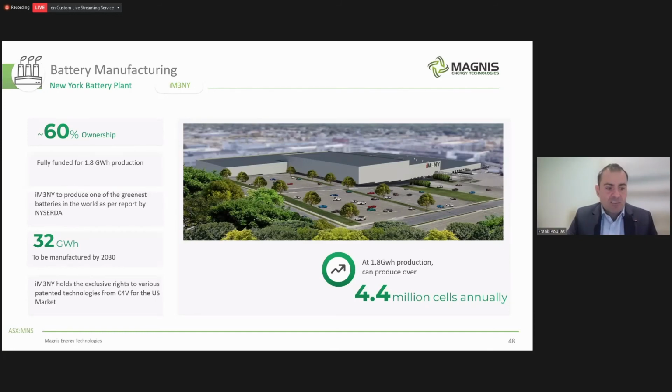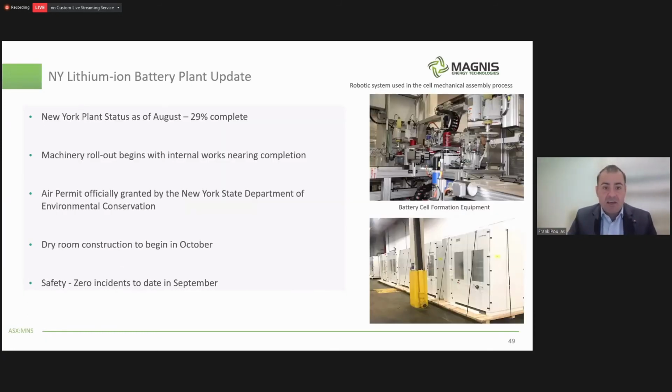The next slide talks about the current plan update. As of the end of August, 29% complete. We will have an update in the near future that will give that number at the end of September. But there is some great progress being made, especially since that air permit was officially granted by New York State. And that has allowed us now to start construction of the dry room. So what you have is you construct the dry room and then the equipment goes in there. And so that permit was imperative for us going forward.